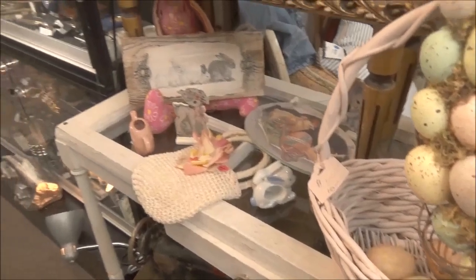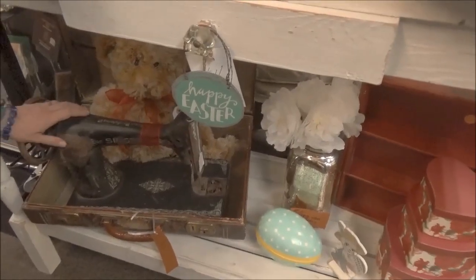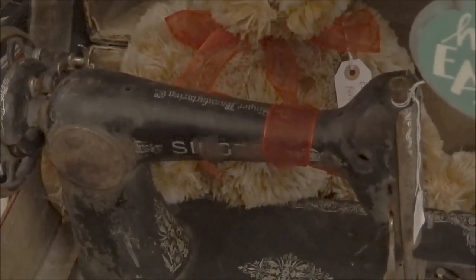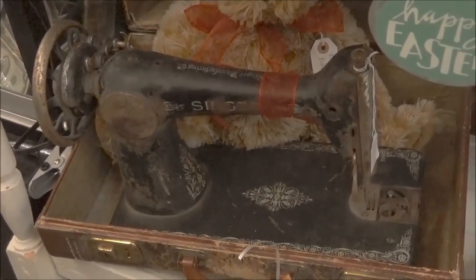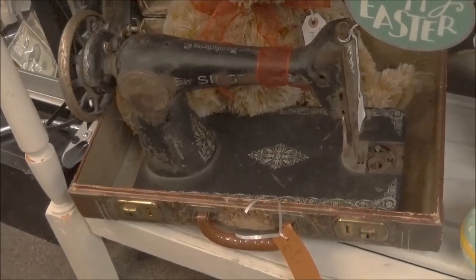Okay. Would you like to touch the sewing machine? Sure. Get down on your knees and keep going. Whoever this was, was very proud of it. They were really into it. That's all I got from it, that they were proud of it and took pride in their work, so I'm sure they did very good work. That's cool.